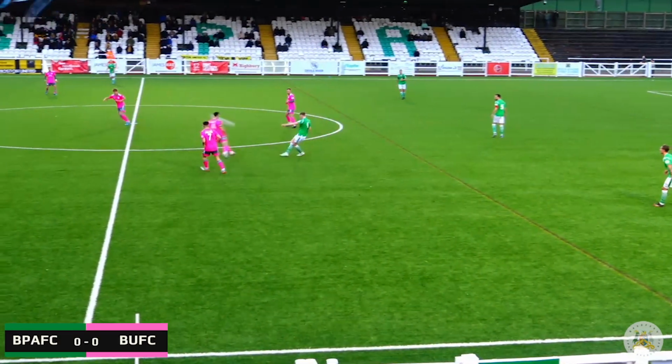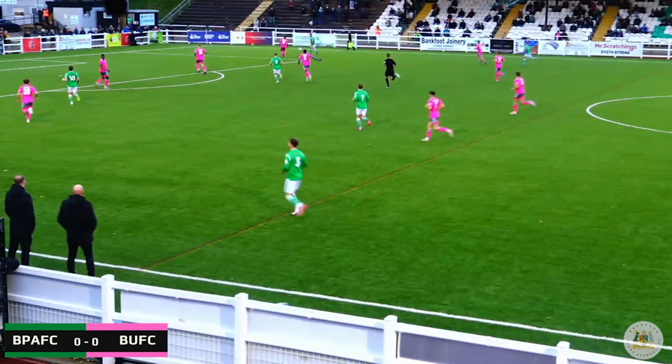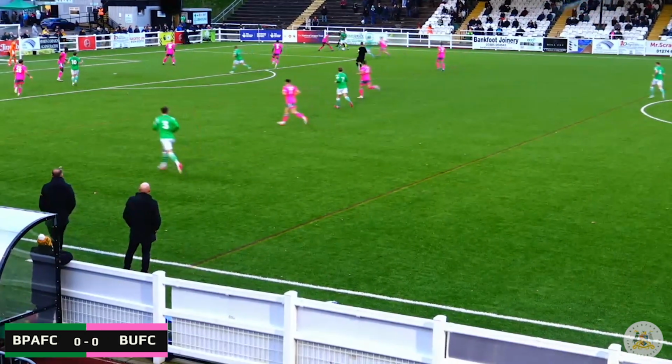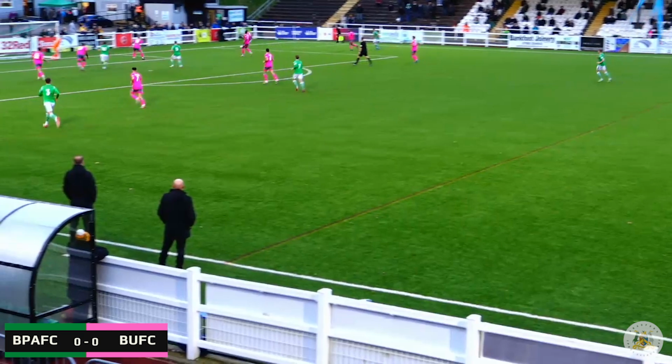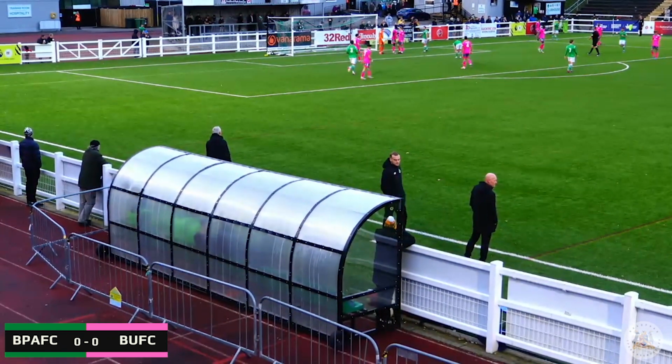Into Fielding. Fielding turns in the midfield and looks to go diagonal towards Richmond. It's a good ball, and Richmond brings it down really well on his chest. Looked like there was a suspicion of handball, but play on nonetheless. Dunstan with the overlap wins the corner for the home side.